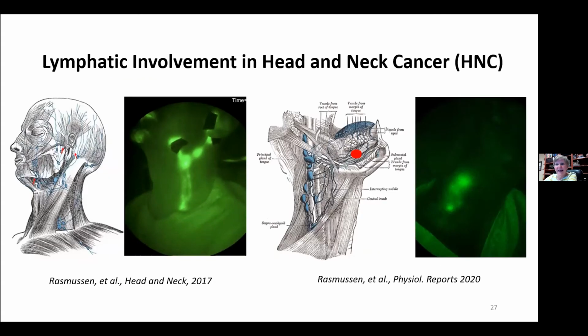I'm going to talk to you about head and neck cancer, because in head and neck cancer, you don't really have a good measure of edema. And when we talk about head and neck cancer, we usually talk about the external lymphatics, and we can image them because we're doing a trace dose. So you don't see the indocyanine green. We're not giving anybody a tattoo when we do this. So we can do the injections right on the face and you won't see any marks.